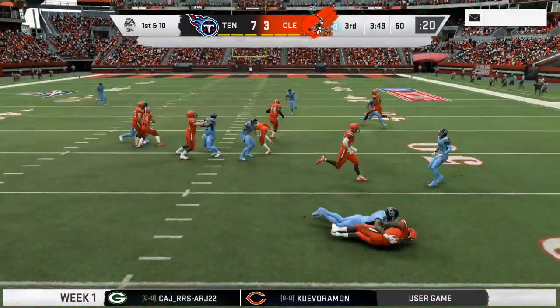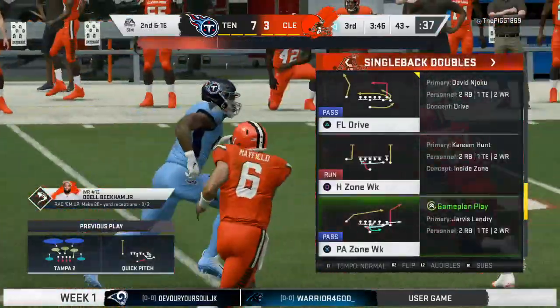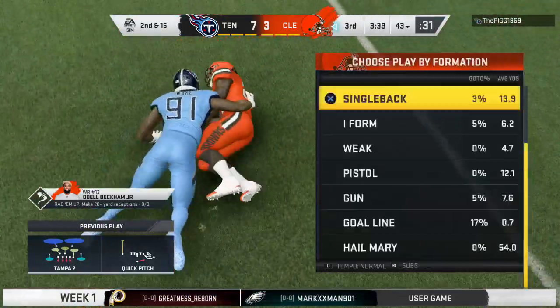Now a handoff here to his running back. And they went the wrong way there, losing yardage back at the 43-yard line. It's a 6-yard loss on the play, and it'll make this a 2nd and long.